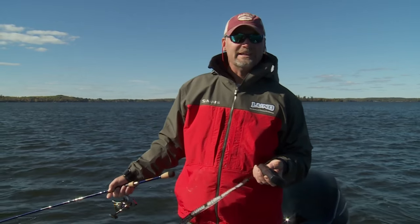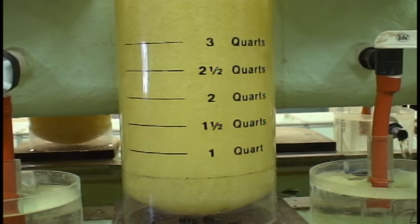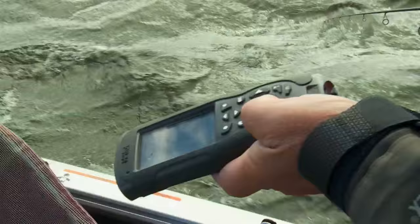We're pretty fortunate to have the DNR's hatchery on the east end of the lake. They put a lot of fry, I think some fingerlings in here every year. You know, they do a really good job managing the lake. They really take care of Vermilion well.